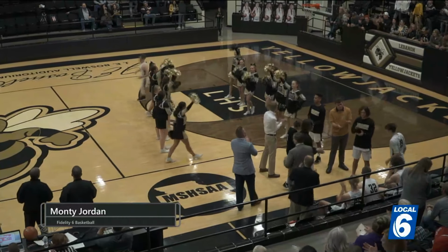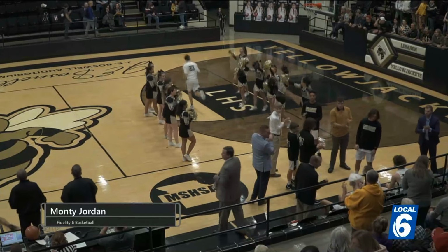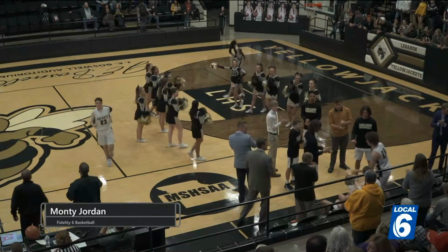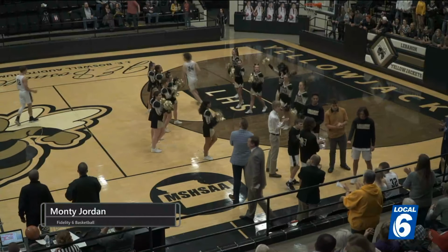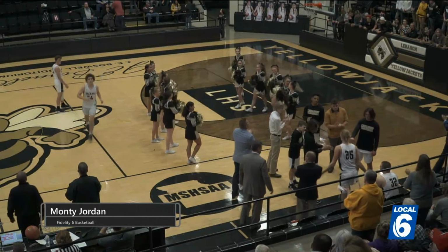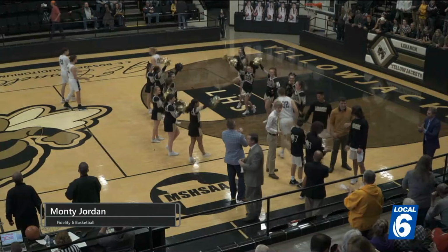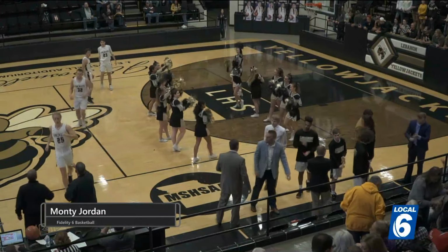And your starting lineup for the Lebanon Yellow Jackets: a 6'1 junior, number 12, Ethan Crystal. 6'3 senior, number 23, Brady Hayes. 6'2 junior, number 24, Quentin Shelton. A 6'6 senior, number 25, Dawson Zimdars. And a 6'2 junior, number 32, Jordan Lewis.